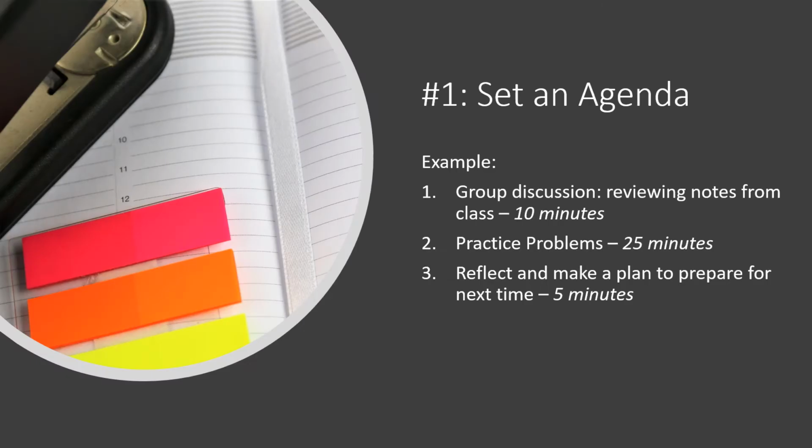First, set an agenda. Decide what you want to work on during that session and think about how long each activity might take. For example, you might start with a short group discussion about some of the key terms from lecture. Then you could move into working on some practice problems together and taking time to work through them step by step. At the end, you might reflect on how the session went and decide what you'll do at your next meeting.